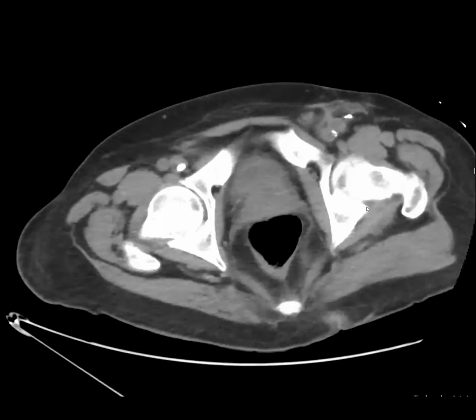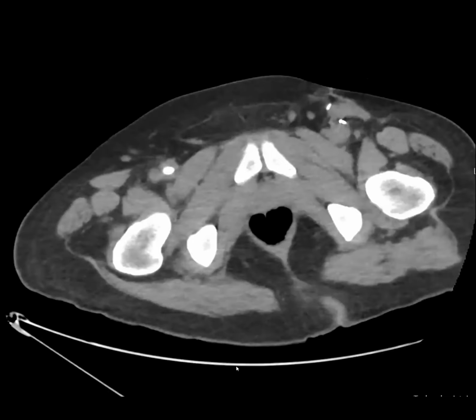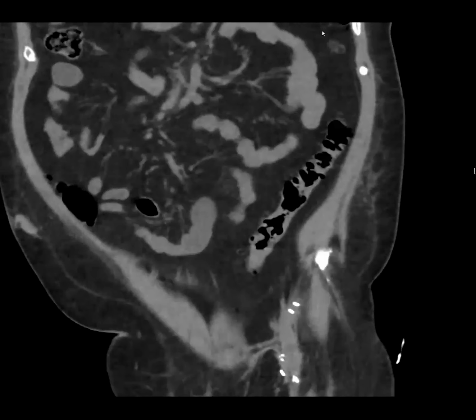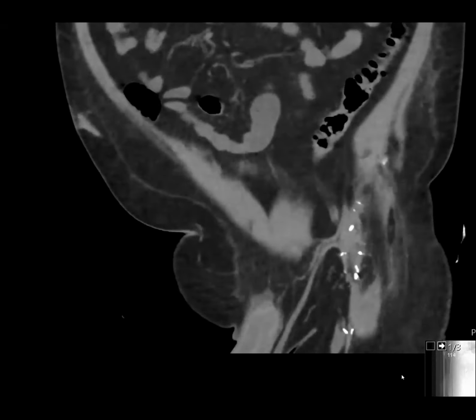What is that? Is it a hematoma? Is it a mass? Is it a lymph node? Do you have the coronal? Yep. Not a lymph node. It's like a hypertrophic scar or maybe a pseudoaneurysm. There it is in the coronal.